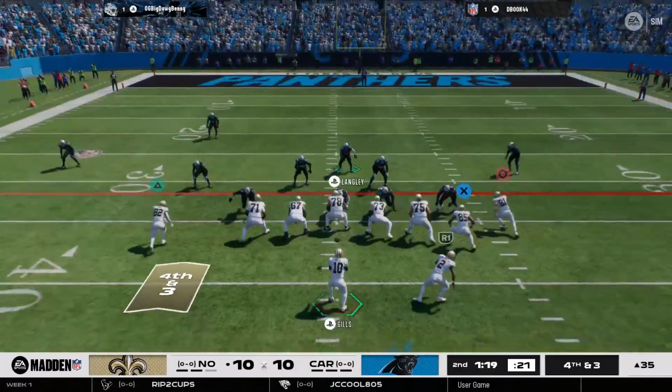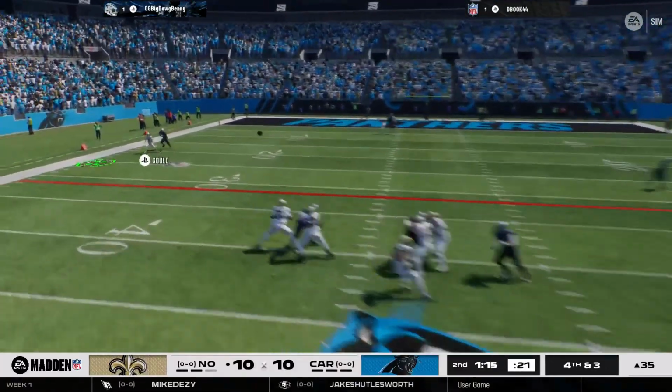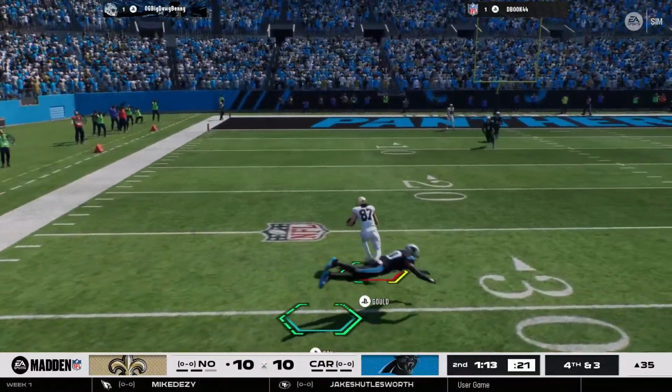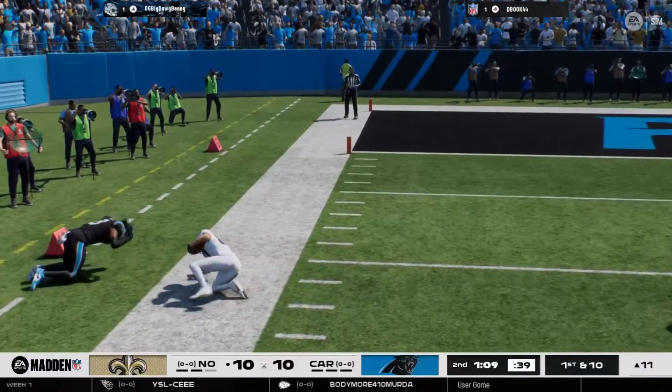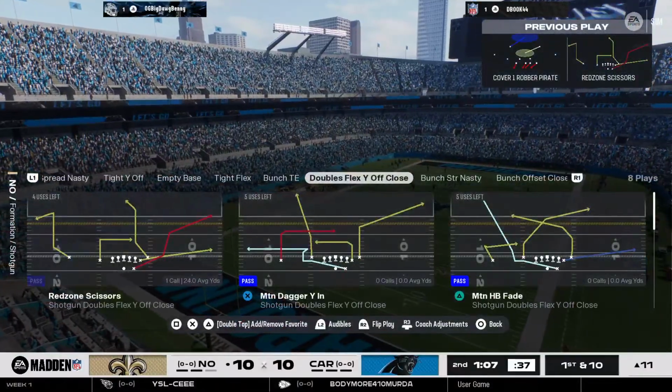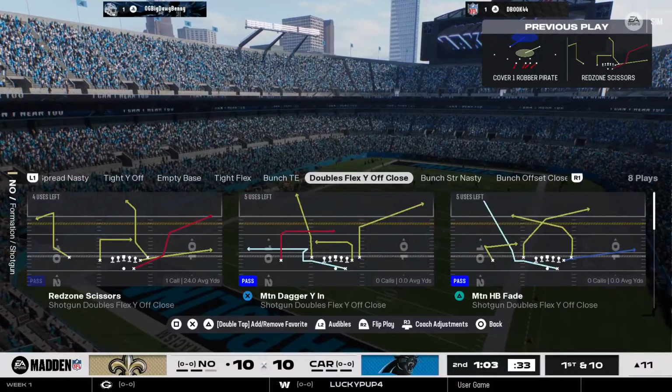Cougar 19. He'll drop the throw. That's caught. Left side. It's complete. And he's going to have the Saints first down. They'll have it by a lot. It turns out to be a big gainer on fourth down.